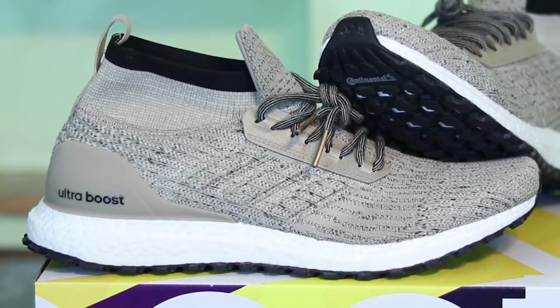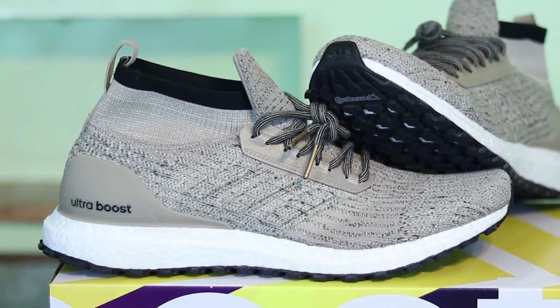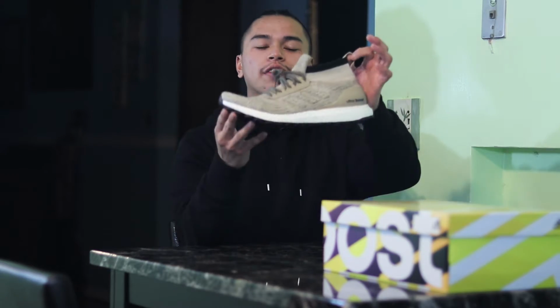The traditional Adidas Ultraboost retails for $180, but they were running a 25% off sale at Finish Line where I copped these shoes, and so I got it for $180. So basically, I didn't pay any additional upcharge for getting a different kind of Ultraboost.